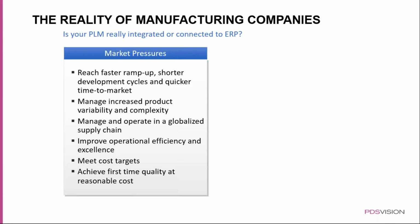So let's discuss the market pressures right now. As I told you before, we have market pressures for a quicker time to market, because of which we need a shorter development cycle. Then we have to manage increased product variability and complexity. Next, we need to manage and operate in a globalized supply chain. Another thing is that we need to improve our operational efficiency and excellence, and at the same time meet the cost targets.